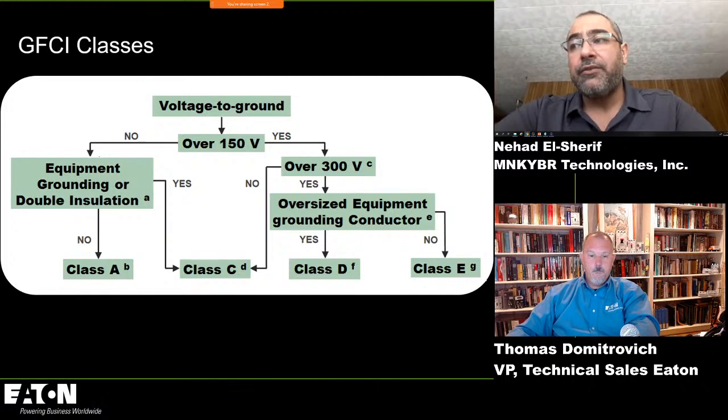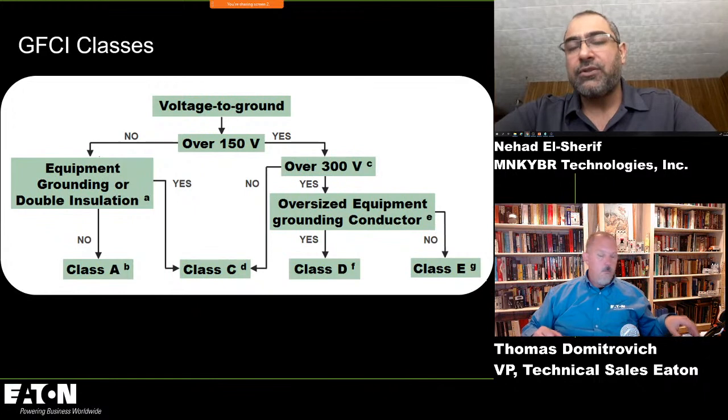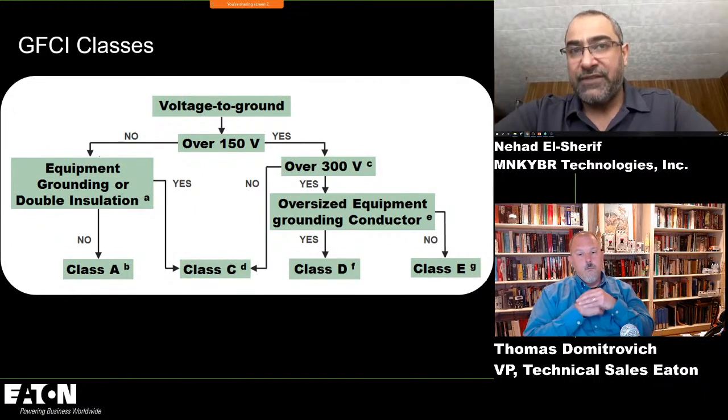Class A GFCIs are not popular, but you can find a Class A GFCI listed up to 100 amperes. In the UL standard or CSA Mexico, there's no limit on the load current of the Class A GFCI. The limitation is the voltage. Class A is only applicable up to 240 volts, which is equivalent to 150 volts line to ground. So if your voltage is less than 150 line to ground, and this is the 120/240 volt system, which is residential, you have a Class A GFCI.